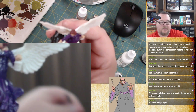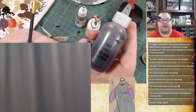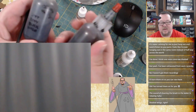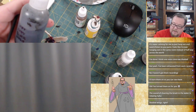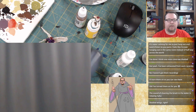All right, so I think a gray wash is probably going to be the best answer here, which is this. I've got this soft body black wash that I made. I also have a regular black wash, but I'm running low on that. But I think the soft body is good because it's more of a gray wash, and I think that's what we want here. But we'll see. So I'm going to mix it up.